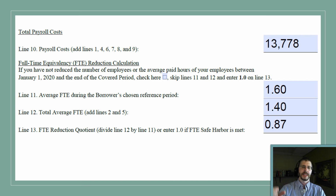Again, if we would have met that safe harbor provision, where by June 30th we were planning on bringing Oli back up to quarter time, we could have put 1 here, and that would be significant. But instead I left it at 0.87.